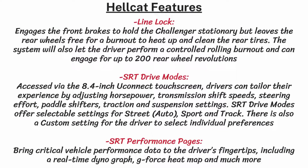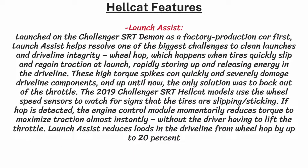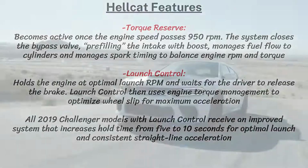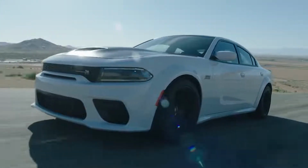The Hellcats, along with the Scat Pack, now have launch control, launch assist, and line lock standard, helping to get those performance times even lower by better launching the vehicle. The Hellcats alone have torque reserve, which closes a bypass valve to pre-fill the supercharger and manages fuel flow and spark advance to balance the engine RPM and torque. So this will generate a reserve of torque that is delivered upon acceleration from a standing stop.